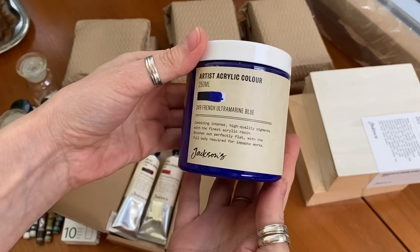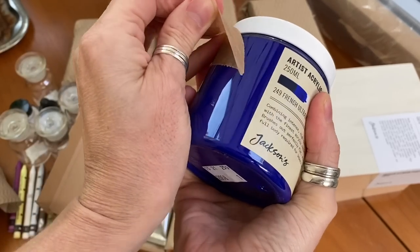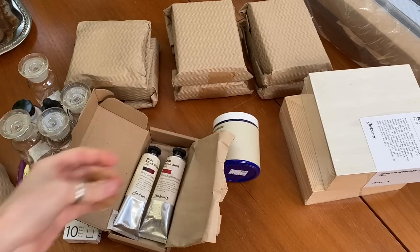Now this is, and again I've gone for Jackson's on some of my paints, and I wanted a big pot of this one because I use quite a lot of French ultramarine, so that's a nice big one.